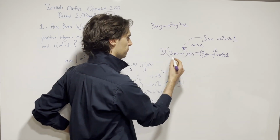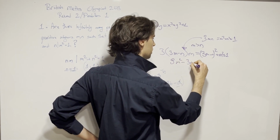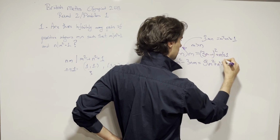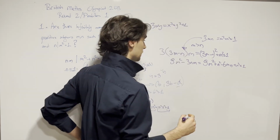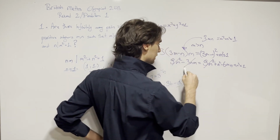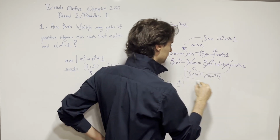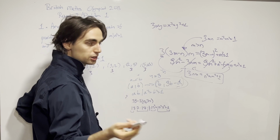Why would I be too smart about this? So this is 9m squared minus 3nm. And this is 9m squared plus n squared minus 6mn plus m squared plus 1. Okay, so 9m squared and 9m squared cancel out. And when I move this here, I'm left with 3mn equal to n squared plus m squared plus 1. So it means I can get from this solution to this solution. This pair has a bigger sum than this pair.